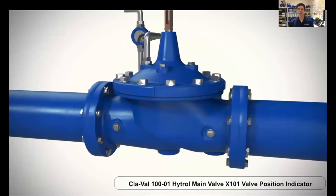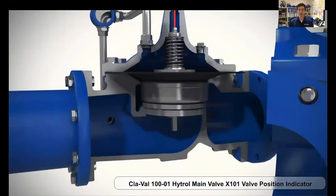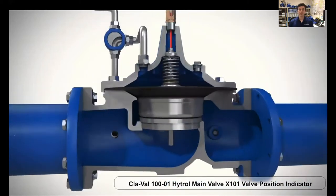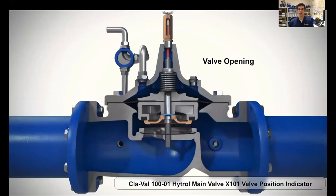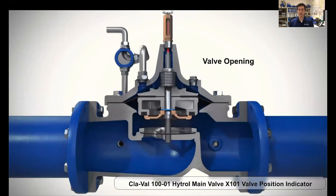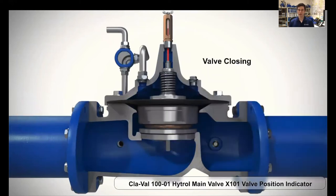And here we can see an animation of this all in work. So we'll get a little cutaway here of the valve and then a cutaway of that inner valve assembly. And then we can see that if we take all water pressure off that cover, when water flows into the valve, it'll open it up. And then if we put the water onto the cover, it will close that valve by pressurizing that cover.